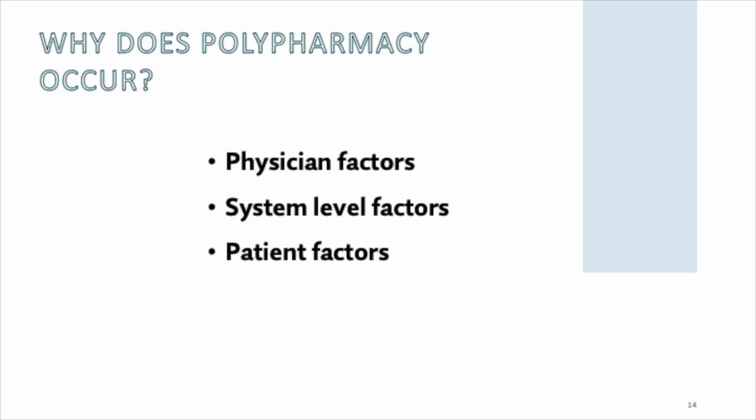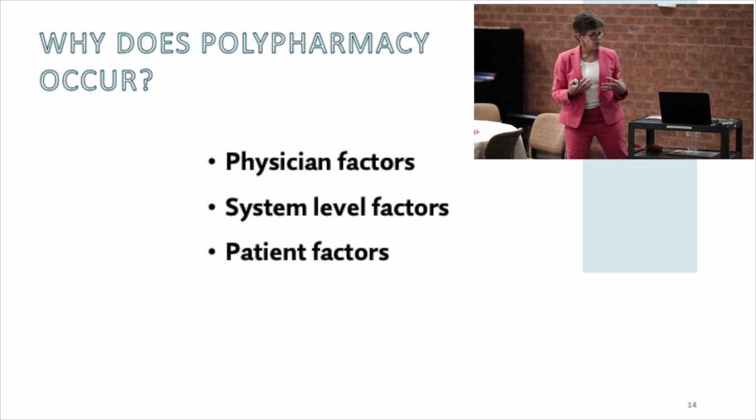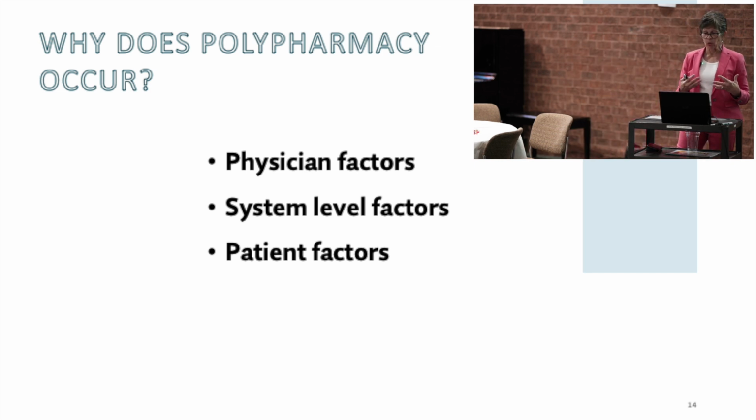Another factor in why polypharmacy occurs is system level factors. And by that I mean that the systems don't talk to each other. So think about what happens. I'm on the Eastern Shore, Tidal Health, and a patient is being transferred from Tidal Health to Johns Hopkins. They have different computer systems, and so they're not really interacting with each other the way they should. So miscommunication occurs. Communication is not that good between the prescribers, the transitions of care.